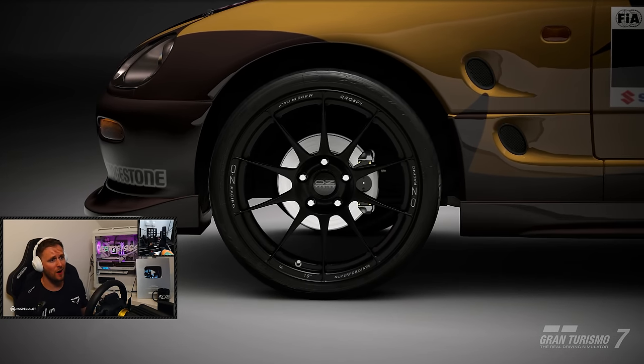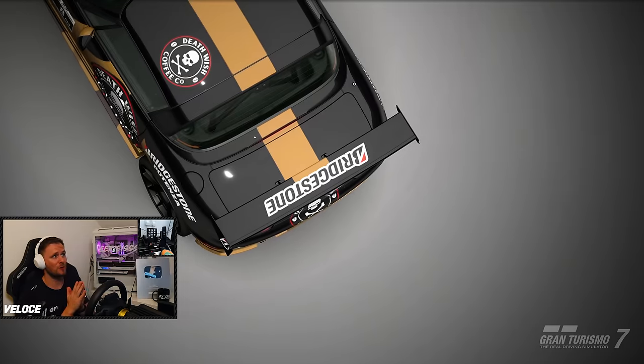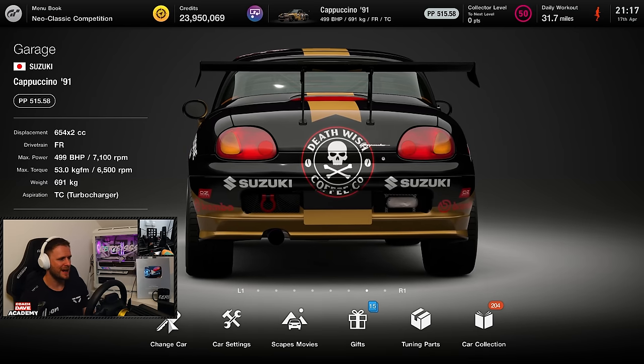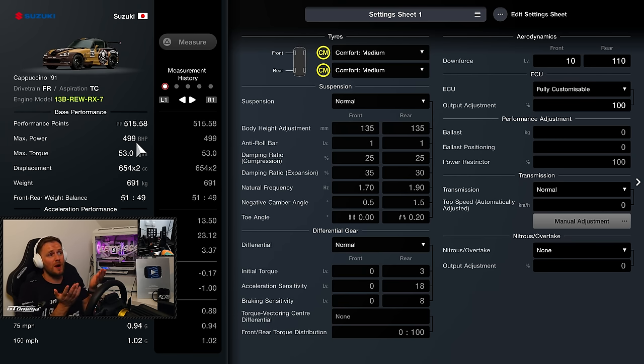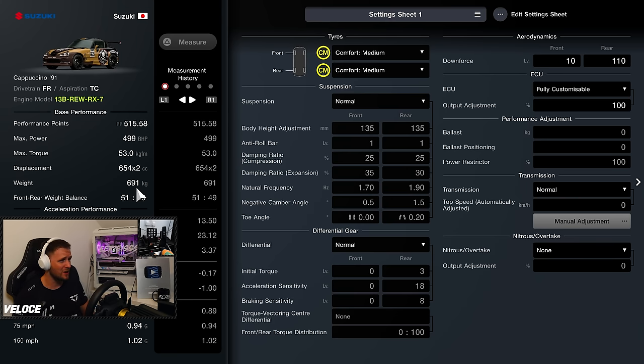Welcome back to the garage where our Cappuccino now looks a little bit different. So the first thing that you can see is that we've changed the livery. We've now got a Death Wish coffee livery on this, which I think is going to be more appropriate to describe, well, exactly what this car is like. Let's go into the setting sheet here and let me talk you through what we've done. So first of all, we've ripped out the engine. The old Cappuccino engine is gone and we put in an RX7 engine, which has given it 499 brake horsepower. So what we've done, we've basically upgraded all the power and stripped all the weight out of it. So the weight now, after the many stages of weight reduction, is 691 kilos. Combine that with the 499 brake horsepower, we've got a pretty good power to weight ratio here.